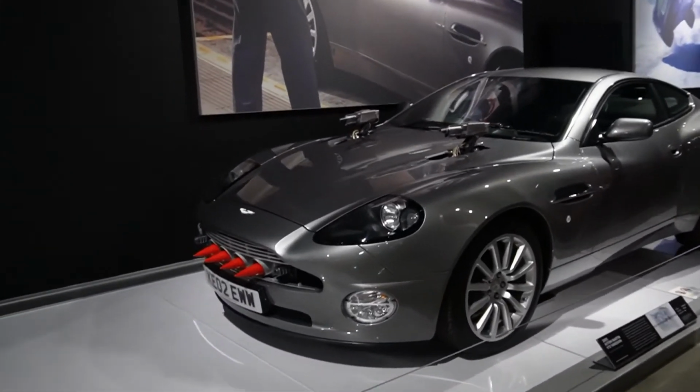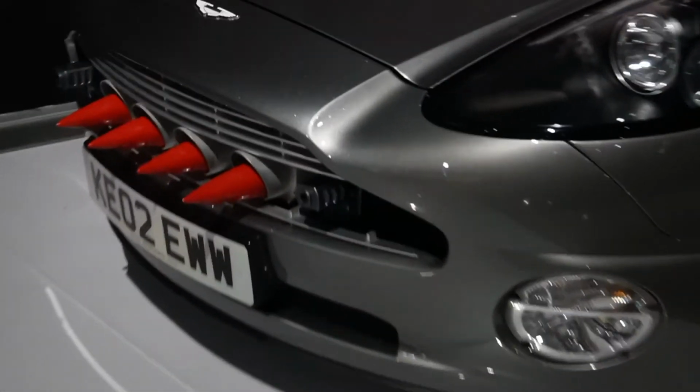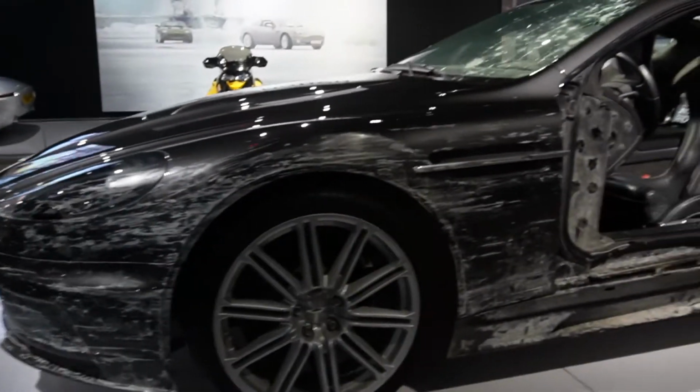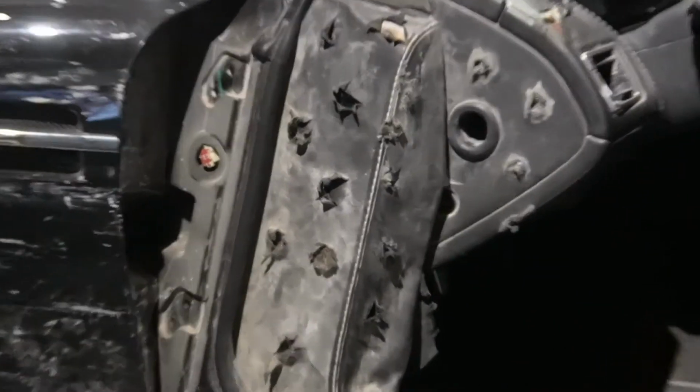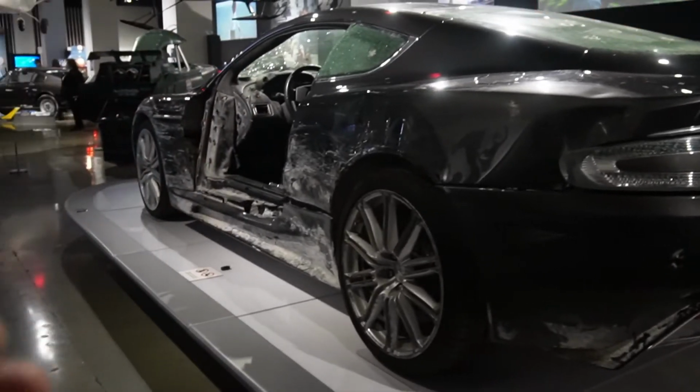Okay, this Aston Martin is really sick. We got the Nerf torpedoes hanging out the front. There's also, I don't know if you can see it, a little gun sticking out. Definitely some guns coming out of there. We got another one that's wrecked. Yeah, completely wrecked. Got bullet holes. Now, the one mystery about this one is that we're not sure if this is from a Bond movie or if this is from LA Drive-By.